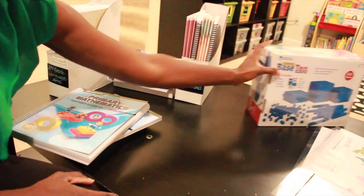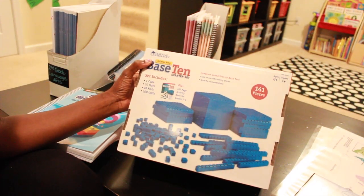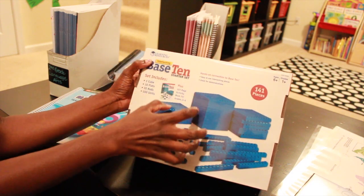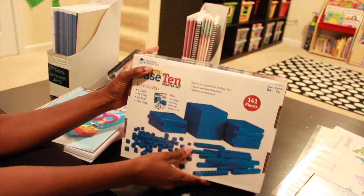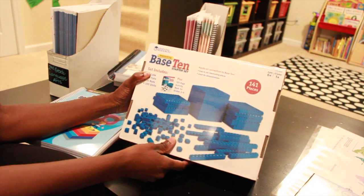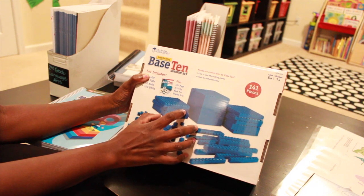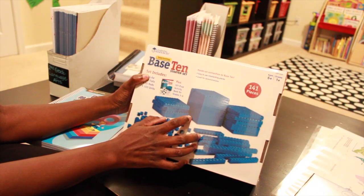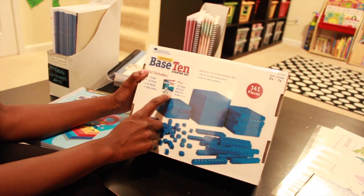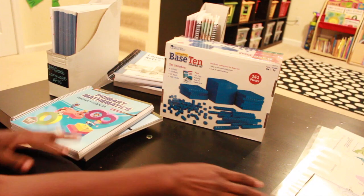I also got the base 10 set from Learning Resources, which I could have gotten from any brand, but I bought it off the Singapore Math website. He'll definitely be using that as his learning manipulative and for hands-on activities when he's doing his lessons in his workbook, along with various other manipulatives that we already have. I'm really excited about that, and I know he'll have a lot of fun with the base 10 set, which is geared for grades 3 to 6, ages 6 and up. This is the book that comes with it for grades 3 to 6, and it starts at grade 1 and up in terms of when we use it.